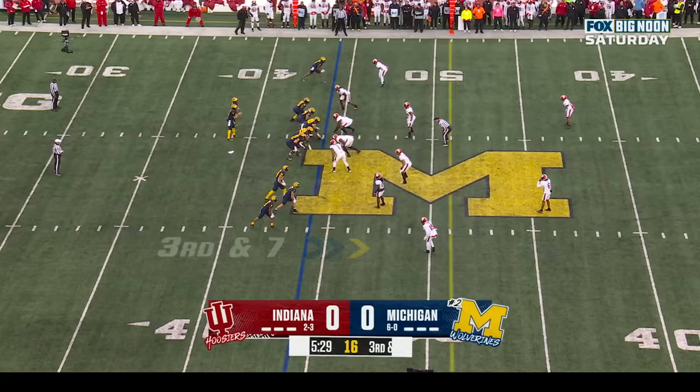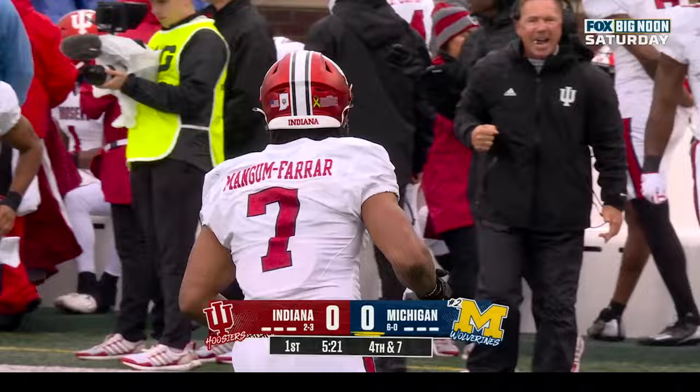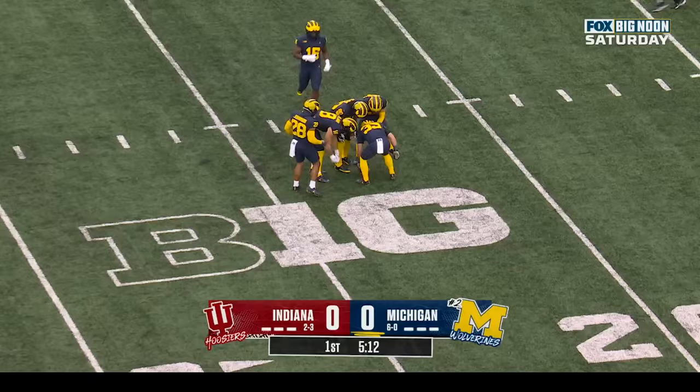Here's McCarthy. Steps up in the pocket over the middle and deflected at the last moment. Well defended. Roman Wilson was the intended receiver. And now Michigan has to punt. Michigan two possessions, 2 3-and-outs. Jalen Lucas lets it take a bounce, and it will be downed inside the 25.